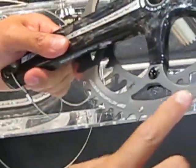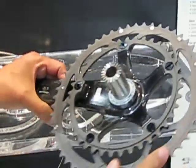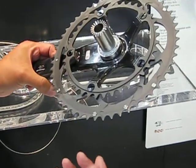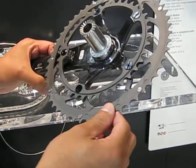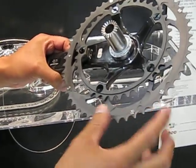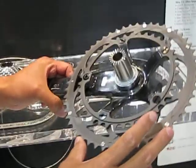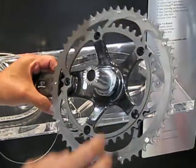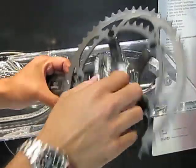We have a new crankset, 11 speeds, with new hard anodized rings that resist corrosion and flaking, with a much smoother finish for smoother shifting. These rings will last 3 times longer than last year's rings, so the wear that you see at 3,000 kilometers on this is the same as what you see at 11,000 kilometers on our current setup. We also have ceramic bearings on our Record cranksets.